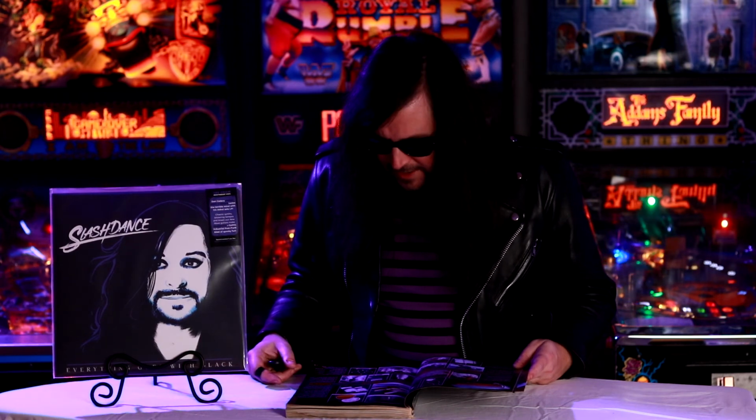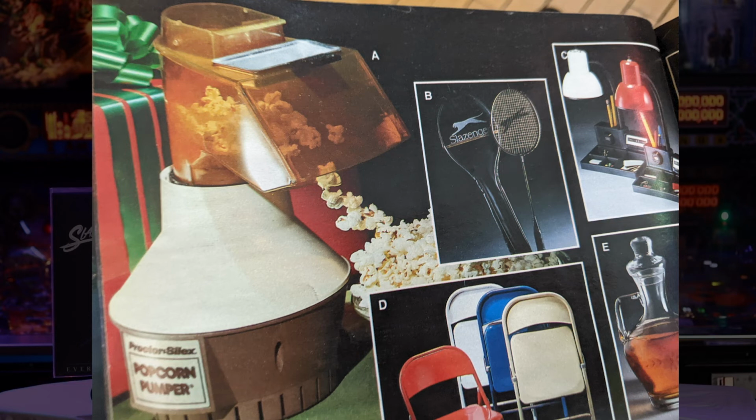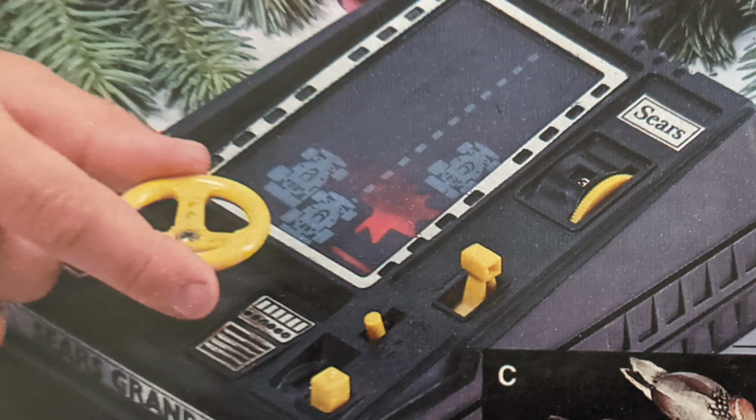Under $20, you can get 2 blank VHS tapes. Apparently they're $10 each for a Fuji 6-hour tape. Hot air popcorn maker. People don't really remember how brown the 1980s were, and like that color sums it up pretty well. So you can get a sweater, University of Playboy. Jenga, so popular in the 80s. Mentioned the Sears Auto Racer off the top.